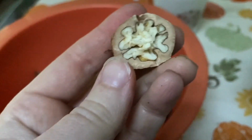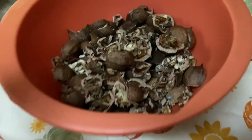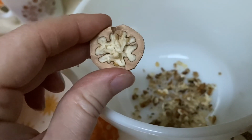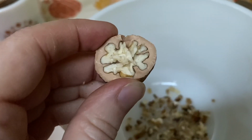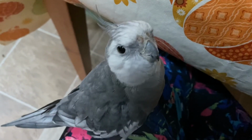The nuts look absolutely fantastic. This flesh is really bright and clear, and it's really accessible. I've just been using a little nut pick to pull it out, and everything that's left over, I'm putting in that pot, and I'll make hickory nut chai tea with that. This is my little helper, Cleo.